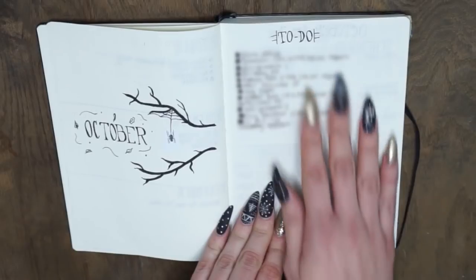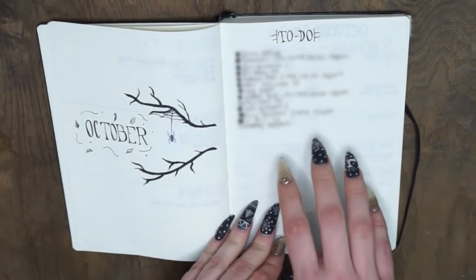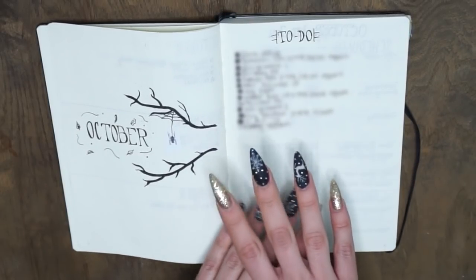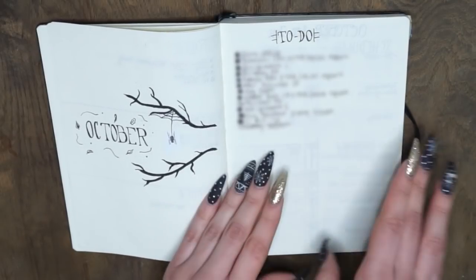I also used to have a monthly to-do list, which again I no longer do, but I kept that for a little while, so I'll continue to show you those. That is something that I no longer do because again I feel like things are so ever-changing that I actually find it more beneficial to break it down into weekly to-dos, which I will show you.